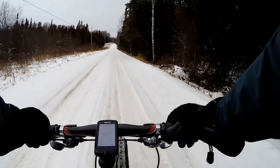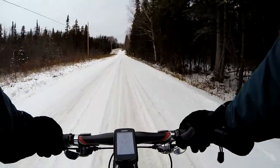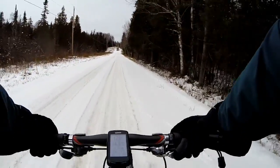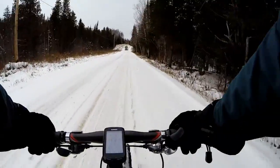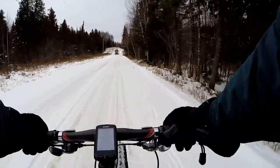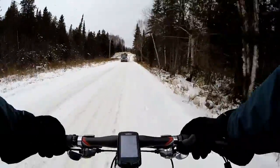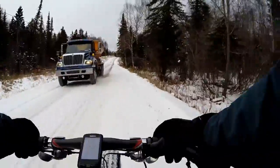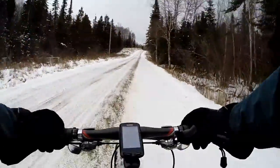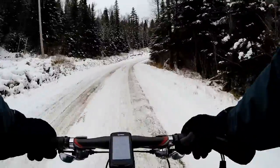And I let air out of my tires so that we could ride that off-road stuff, and it's making a huge difference in our cruising speed. We have a sander. Beautiful, almost a winter wonderland out here.